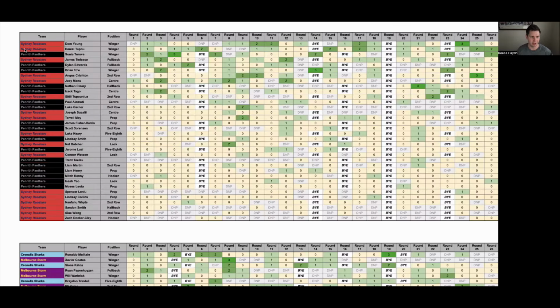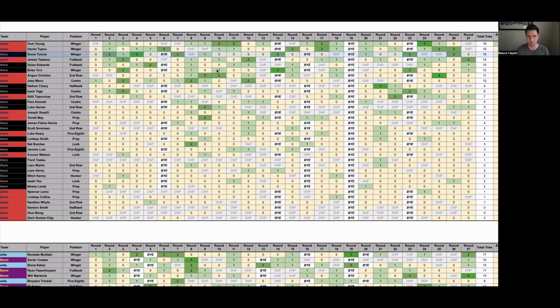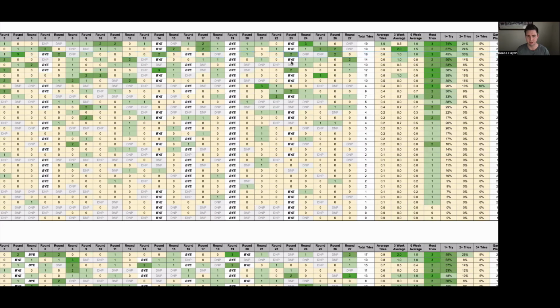Playing left wing for the Panthers is Taruva, who scored a hat-trick earlier this season in round 4 against the Roosters. That was that game right there. And then over recent times, he scored 4 tries across his past 3 games. You see a double in round 23, didn't play 24, 25, and then a double in round 26.